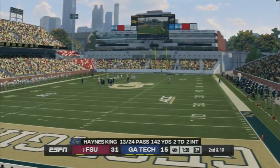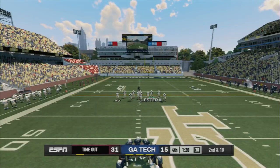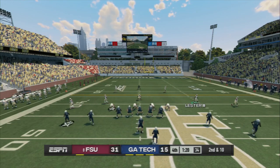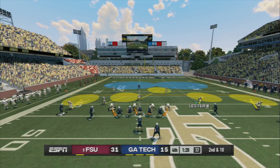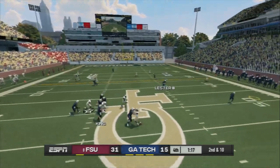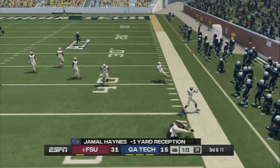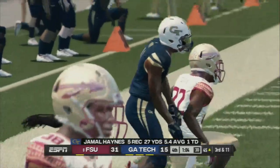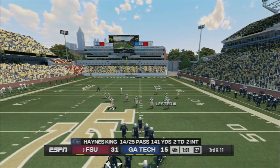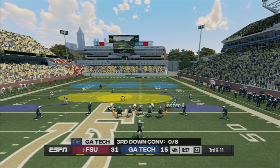The Seminoles use their second timeout. From the 44-yard line, it's second down. And they got to him before he could get back to the line. Taken back a yard. Pretty good stand there. They weren't fooled at all by the offensive play call. Under a minute left.